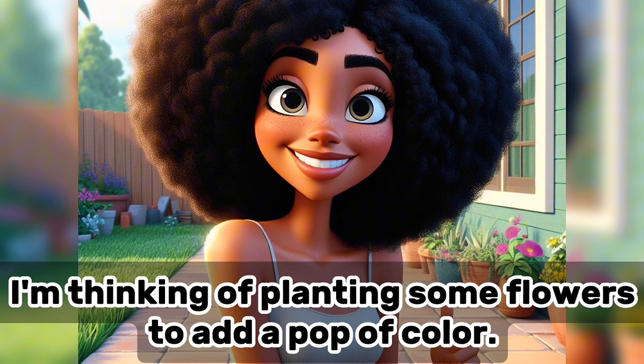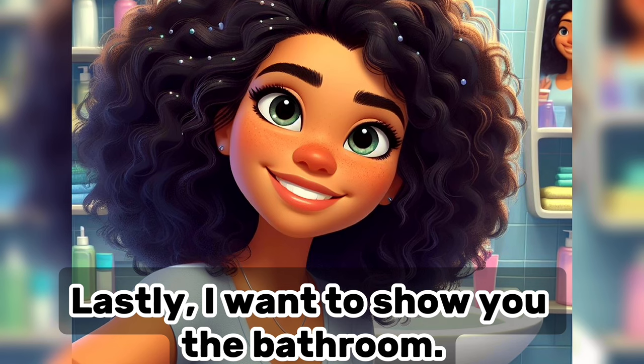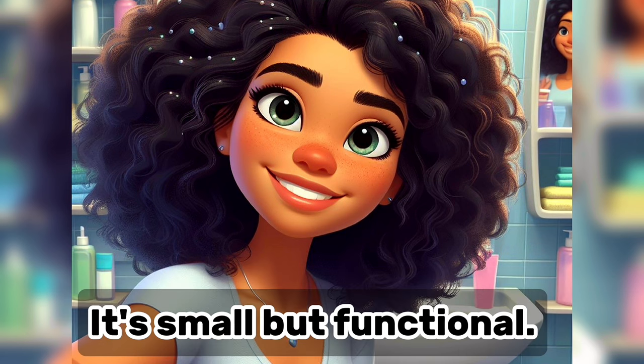I'm thinking of planting some flowers to add a pop of color. Lastly, I want to show you the bathroom. It's small but functional.